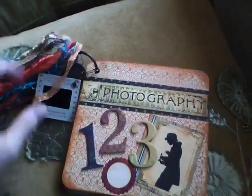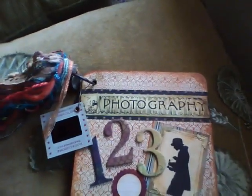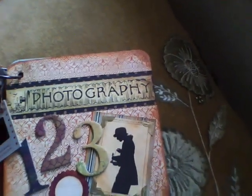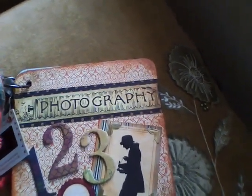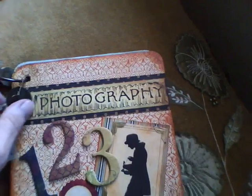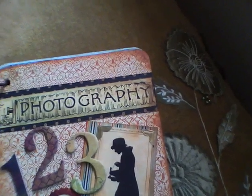So this is a photography mini book, mini album that I made. I used the Avignon papers from Seven Gypsies, and I wanted to make a photography theme. I know somebody, an online friend, that is a photographer, and so I made this with her in mind, and I want to give it to her. So I hope she's sending her address as we speak and as I speak.